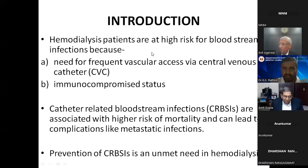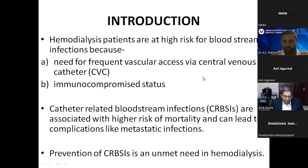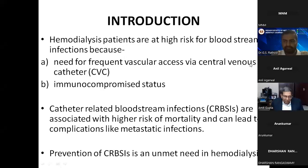Hemodialysis patients, as we all know, are at high risk for bloodstream infection. It is because there is need of frequent vascular access via central venous catheter, and the host is already immunocompromised. Catheter-related infections are associated with high risk of mortality, and they can lead to complications like metastatic infections. Prevention of CRBSIs is an unmet need in hemodialysis.